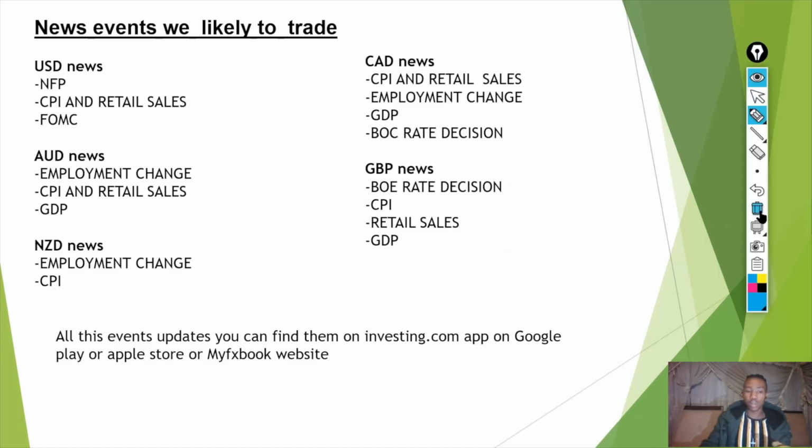Now let's continue. All these event updates, you can find them on the investing.com app. If you're using an Android, you can find them on Google Play. And if you're using an iPhone, you can find them on the Apple Store. If you're using a laptop, you can find them on the myfxbook website. Now, I want to show you guys how to set up your investing.com app to only have high impact news. So without any waste of time, guys, let me show you what I'm talking about.